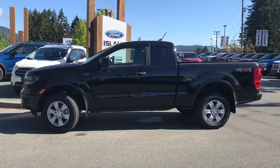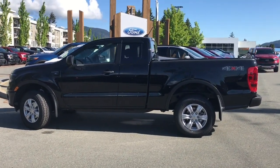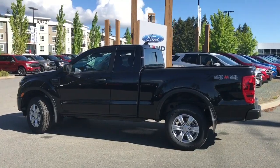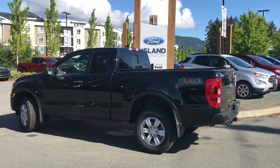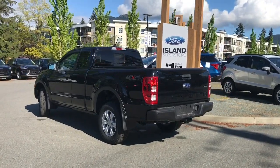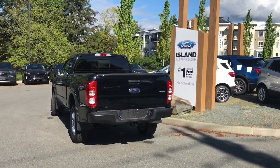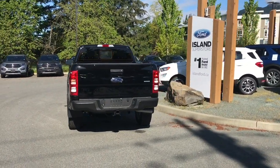Today we're looking at a 2020 Ranger XL in Shadow Black. It has black cloth interior, seating for 4, and it has 4 doors, 2 regular, 2 smaller, and a 6-foot box. A 2.3-liter EcoBoost engine, and it's a 4x4. It also has a reverse camera system, a rear sliding window, as well as a trailer tow package.